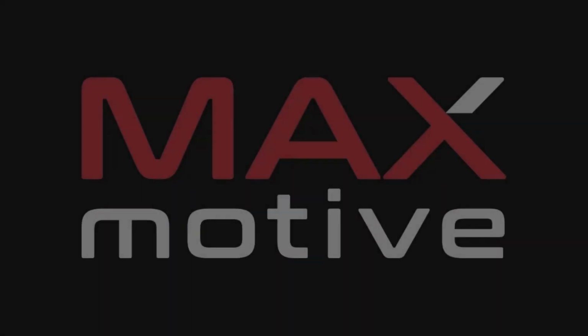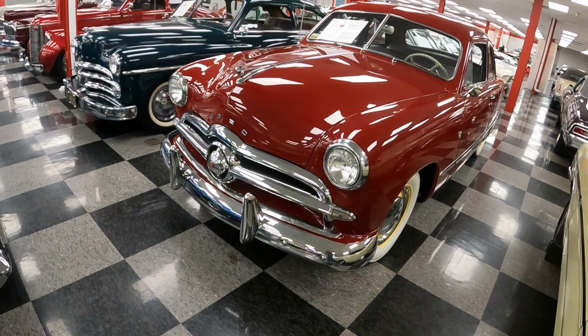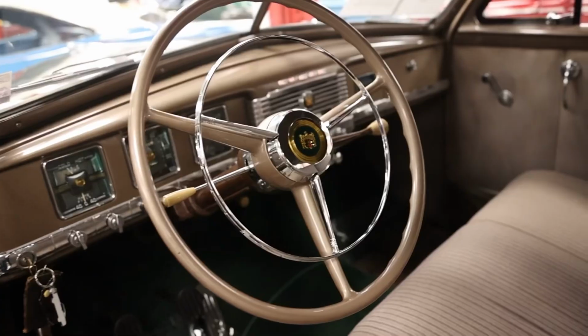Today, on What It's Like, back at Max Motive, located in Chiswick, Pennsylvania, for another episode of This versus That: 1949 Ford versus 1950 Dodge Wayfarer.